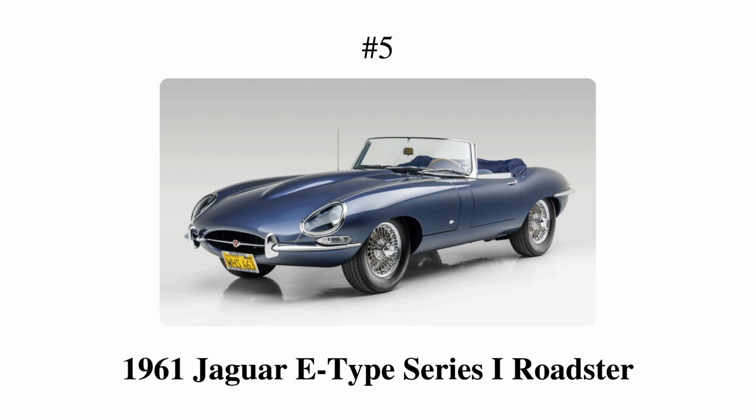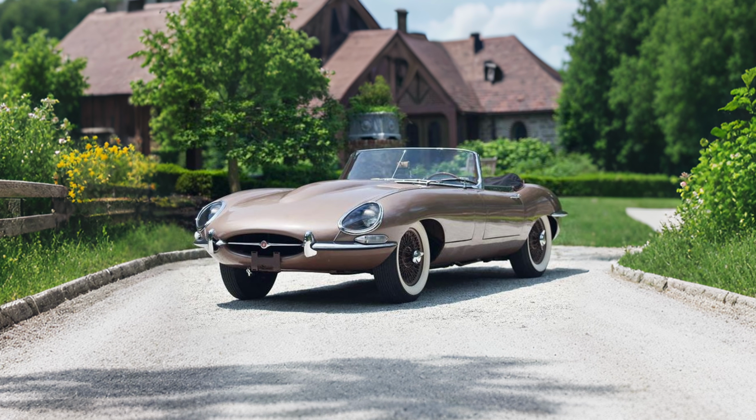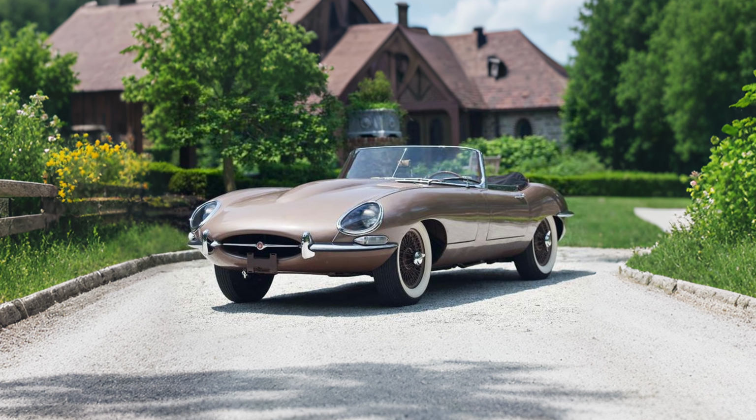The first British car that we'll talk about is the Jaguar E-Type Roadster. Unveiled at the Geneva Motor Show in 1961, the Jaguar E-Type caused a sensation. Its long bonnet, flowing lines, and low stance made it an instant icon. Enzo Ferrari called it the most beautiful car ever made, and coming from him, that's high praise.